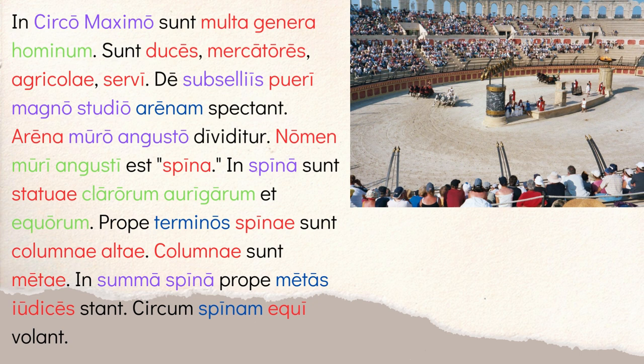In spina sunt statuae clarorum aurigarum et equorum. So in the spine or on the spina, right, that narrow wall, there are statues, statuae. Then you have a bunch of genitives because it's statues of famous aurigarum, famous charioteers, and of famous equorum, horses. Okay, so there'd be statues of basically charioteers and their horses. Remember, we've kind of hit on the charioteers are very well known, but their horses are also famous too. You'd have a team that you root for. You would know their horses, the riders, all these things. They'd have statues of the most famous ones in the middle of the arena for everyone to see.